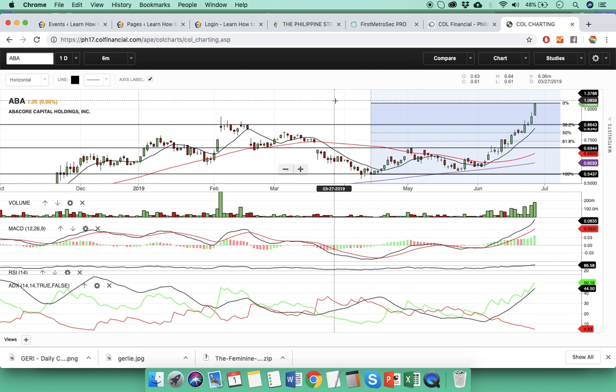For those of you who have had ABA, you are in a better position. Just continue riding onto this strong momentum. For as long as you have a trailing stop loss in place, you should be fine. Okay, so let's move on to the next stock.